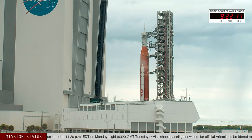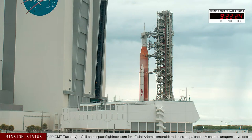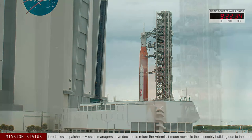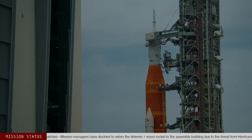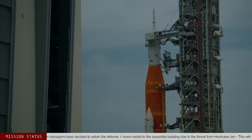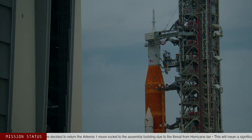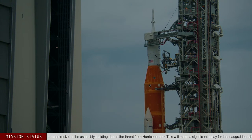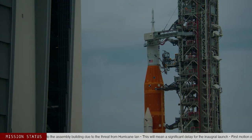After stopping for nearly an hour to allow the crew access arm to swing into position next to the Orion spacecraft, we're now seeing the crawler transporter in motion again, heading into High Bay 3. We're about 9 hours, 22 minutes since the rocket departed Launch Complex 39B, and just a couple hundred feet really, to go until the rocket recedes from view and disappears into High Bay 3.